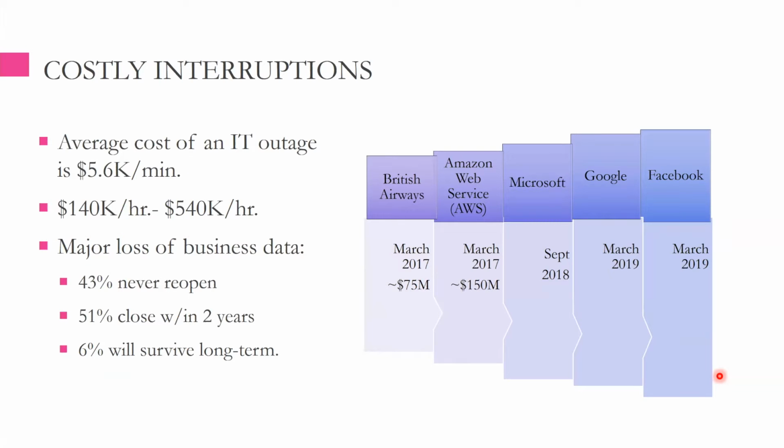Let's talk about interruptions in data centers. For a business, every IT outage costs on average more than $5,000 per minute. In terms of a range per hour, we are looking at $140,000 to $540,000. And of businesses that had a major data loss, 43% never reopened, 51% of those that reopened closed after 2 years because they couldn't survive, and only 6% survive long term. So it's a very serious issue for businesses.